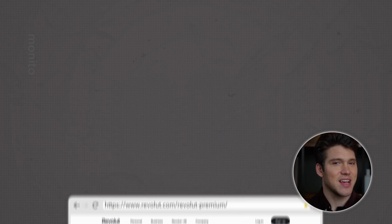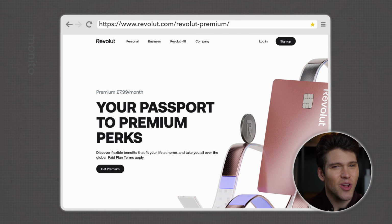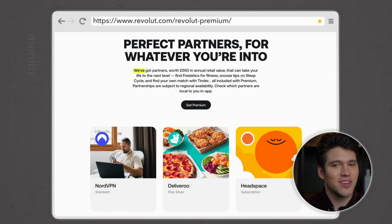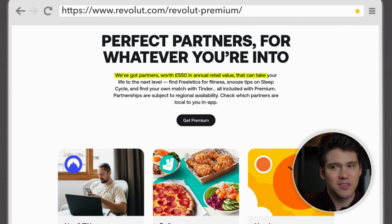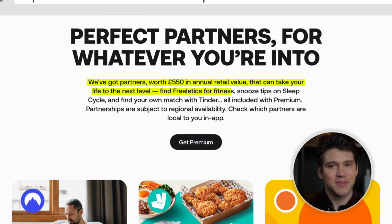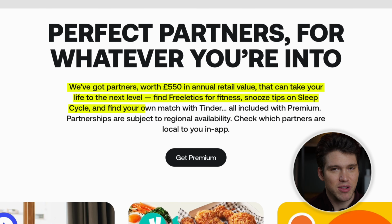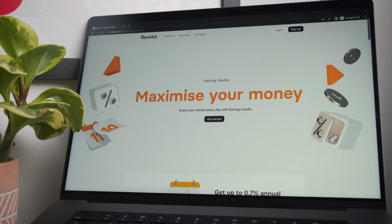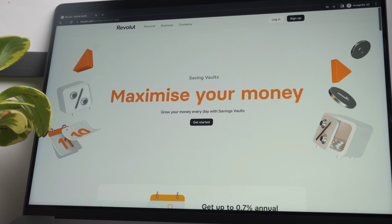It also only costs £7.99 a month, which is a lot less than what most people will rack up in international transaction fees. You know, that's not including the travel insurance and the cashback benefits and the VPN that normally costs around £3 per month. I mean, if you have savings, you could also deposit them in a high interest Revolut vault, which could also contribute to paying for the monthly fee. So the price itself is insignificant if you're going to make the most of it.